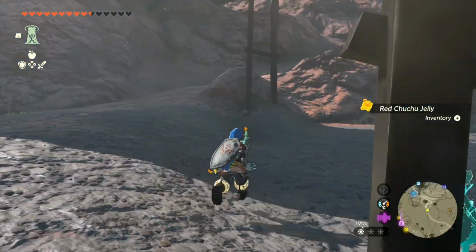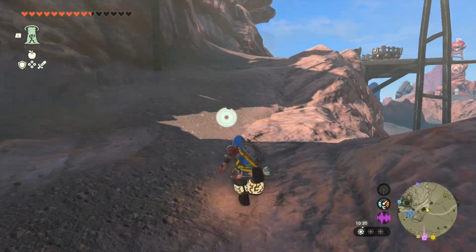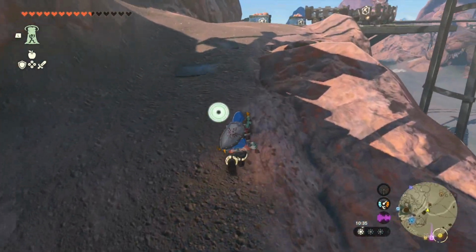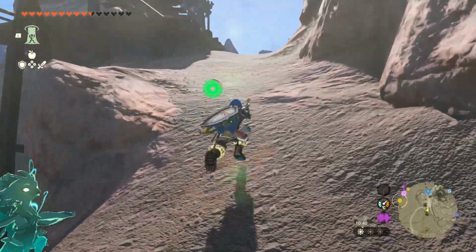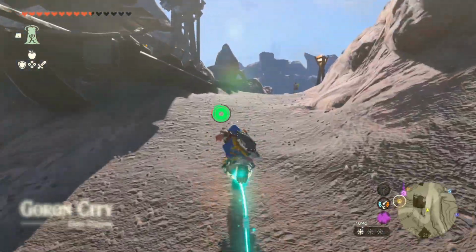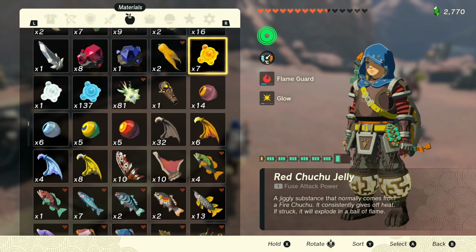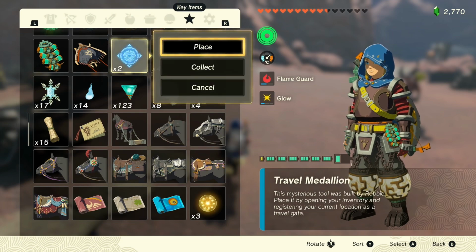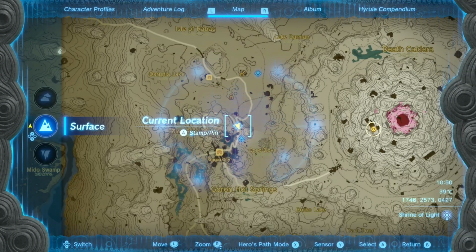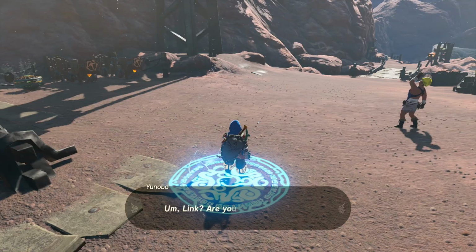Now I'm assuming these red choo-choo jellies were very important for upgrading our heat-resistant gear. I'm assuming they're going to be just as important for upgrading the flame-resistant gear, but I honestly don't know. So let's pop down a travel medallion. We've got three to choose from. I've got two left. I don't know where the other one is, but let's just place that there. And then I am going to go off to the closest fairy fountain, which is this one here.